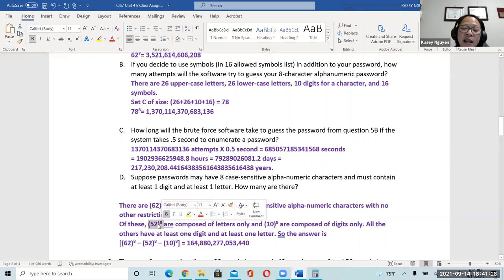So we have to find these values. Then it says that all the others have at least one digit and at least one letter. So you would take the total with everything, subtract letters only and digits only. Then you would have passwords that have at least one letter and one number. Okay. So we include everything and we exclude the restrictions.